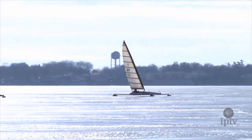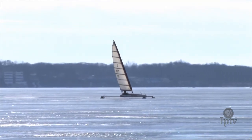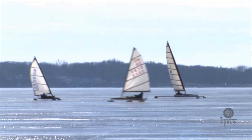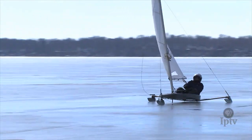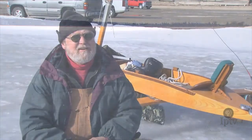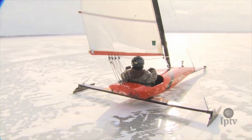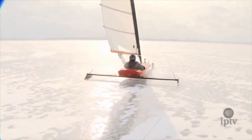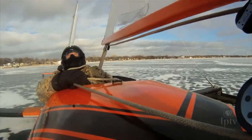Most ice boaters are sailors, who during the summer are on the lake when the weather isn't nearly as cold and the water is in a much more liquid state. Ice boating allows them the opportunity to enjoy the lake and the outdoors year-round. I sure do love the sport. They're great guys to be with, and certainly on an Iowa day like this where the sun's shining and you've got ice and not much else to do, ice boating is fantastic.